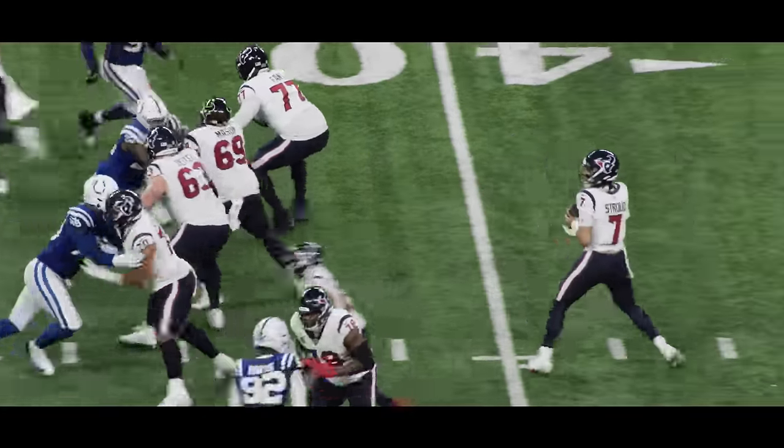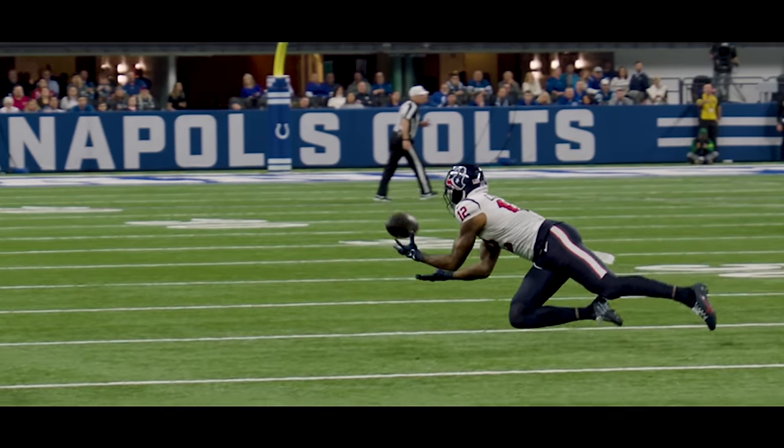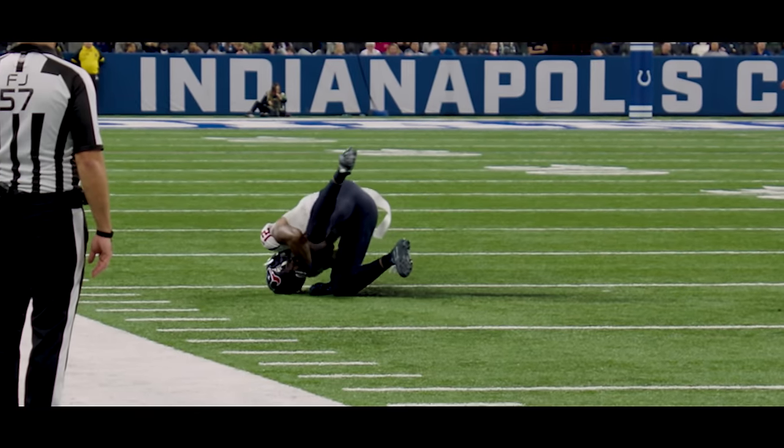On second and 14, CJ stepping up. CJ dancing around. There's a lot of pressure. CJ flings it downfield to his right, and Nico Collins runs over there to make the catch inside the 40-yard line. First down, Texans. Wow.